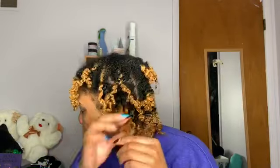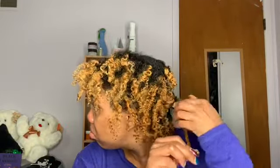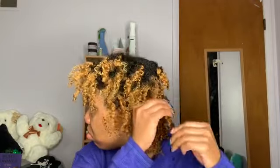And you work accordingly, according to all of your twists. This goes for braid outs, twist outs, three strand twists, however. And then I separate my hair generally how it wants to go. Sometimes I manipulate it a little more, but generally you want to go where the parts naturally create.